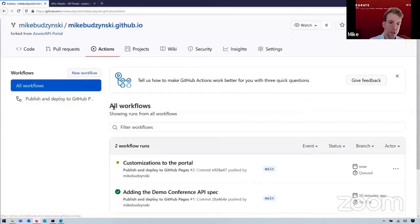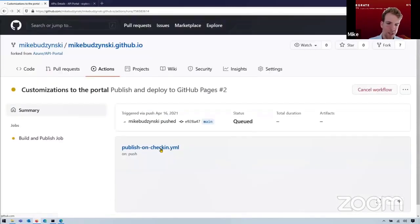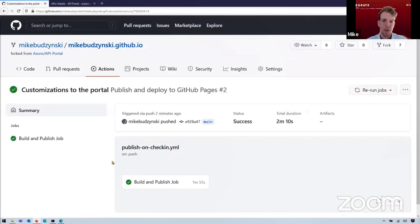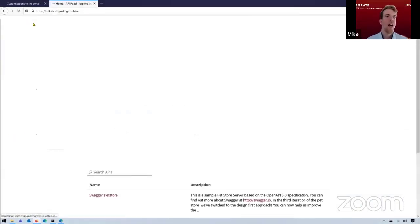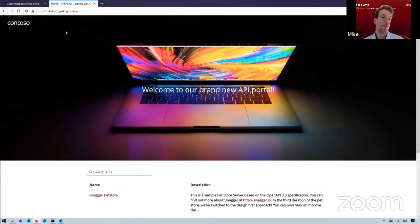The GitHub action has triggered, and once it completes, which should happen any time now, I'll be able to see the modified, customized developer API portal. So the GitHub action has completed. And now if I go back to the API portal, I can see that the changes have taken effect.